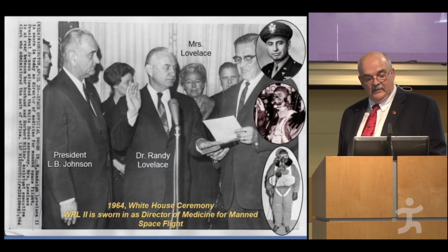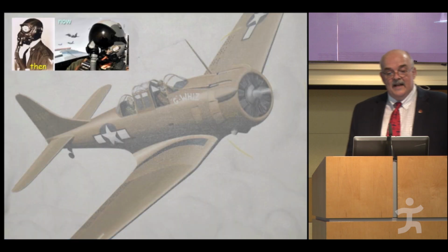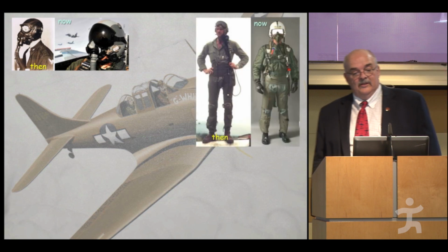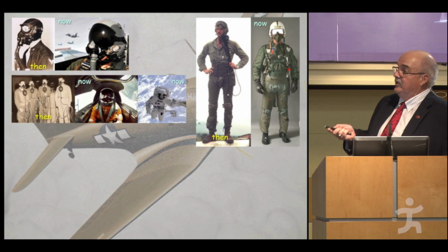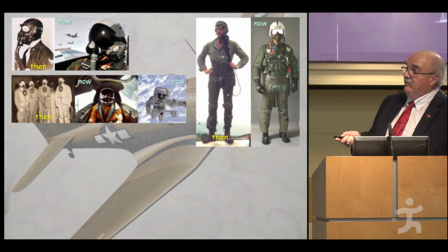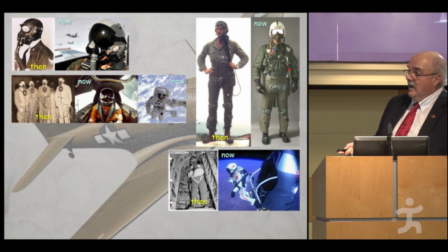He would later go on to be named head of manned space flight medicine. And last slide: then and now, you can see things haven't really changed. The pressure breathing masks are based on the same principles as the G-suits. This is pre-breathing oxygen. Now we do it before we go up in a high altitude reconnaissance flight or spacewalk.